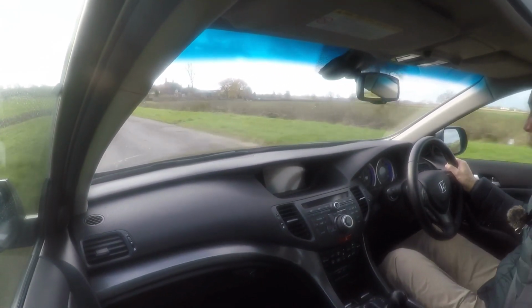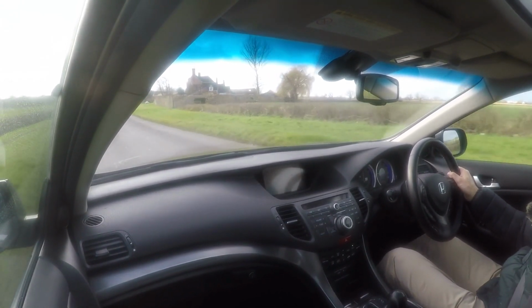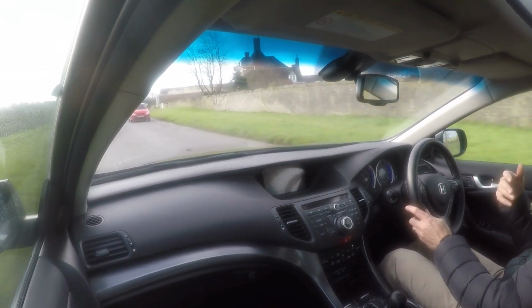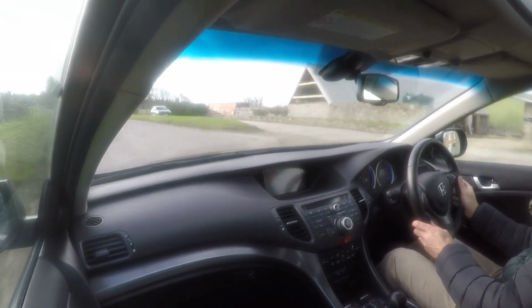Brakes on the car. I'm just going to give them a good thump. Really good brake pedal on the car. What I'm looking for is good initial bite, which it's got, but also there shouldn't be any kind of vibrations or pulsing through the brake pedal, and there's none at all.